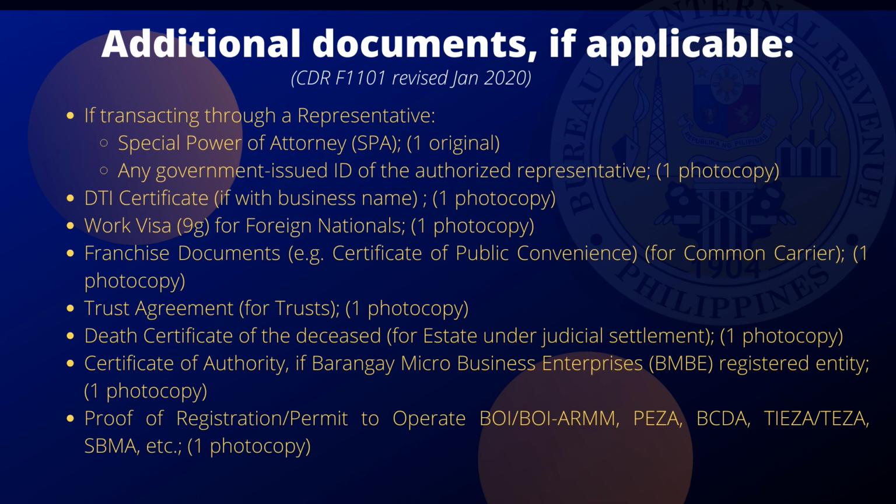Next, 1 photocopy of trust agreement for trust. Next, 1 photocopy of death certificate of the deceased for estate under judicial settlement. Next, 1 photocopy of certificate of authority if barangay micro business enterprises registered entity. Next, 1 photocopy of proof of registration or permit to operate from BOI, BMBE, PEZA, BCDA, TIEZA, TEZA, or SBMA.